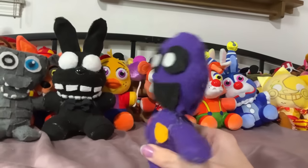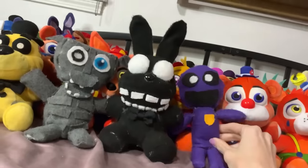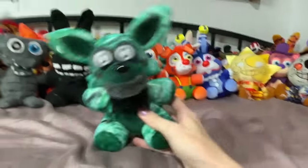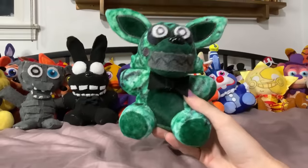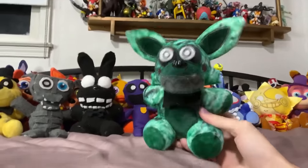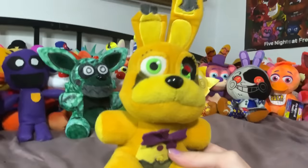Here's a plush of Purple Guy. I think I used him in Endless Inferno, I'm pretty sure. Then we have Phantom Mangle. This is back when I planned on making all the Phantoms, and then I didn't. Fun fact, I'm pretty sure I made this before Phantom BB even existed, so this is technically my second Phantom plush. Then we have a Withered Spring Bonnie plush.